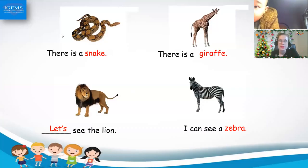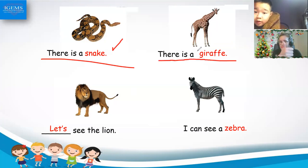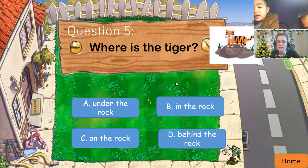Okay. There is a snake. There is a snake. Good job. There is a giraffe. Good work. Excellent. Okay, so we answered all of them.